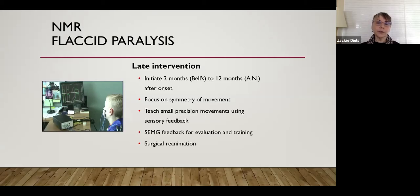With late intervention, we focus on symmetry of movement. So if the patient has a little bit of movement coming back, we use that little bit of movement and have the patient recreate that movement just to the extent that they can do it easily. So their brain relearns the pattern of movement without going into a movement that is done with more effort than can be easily achieved. Because if a patient starts to move too forcefully, they'll pull in overflow from neighboring muscles.